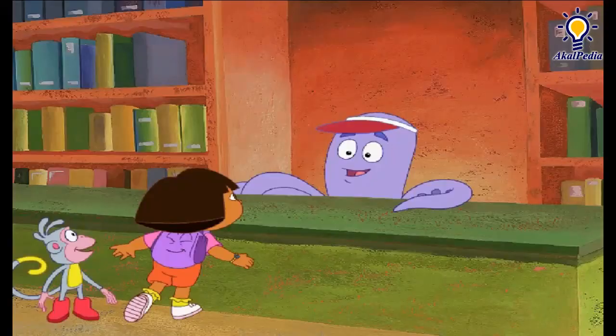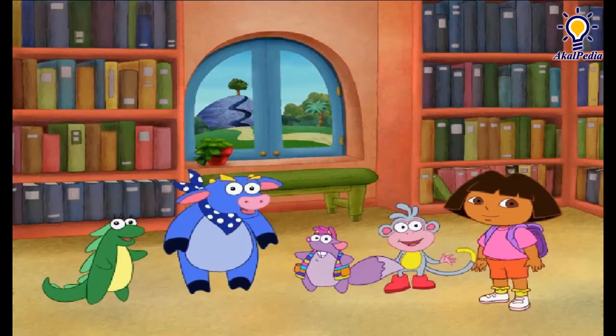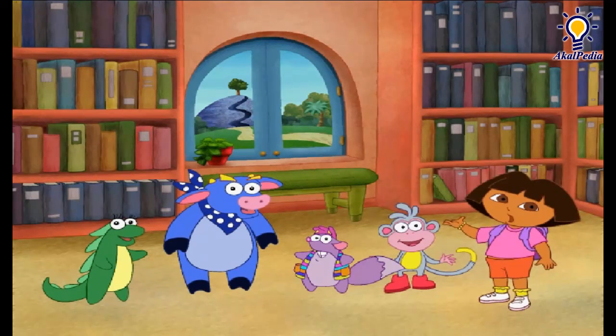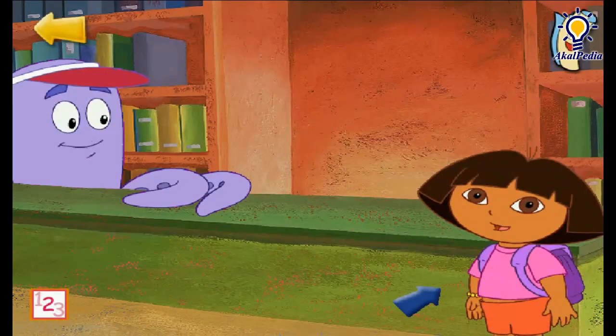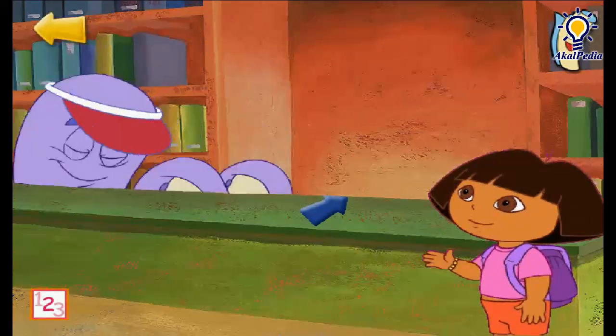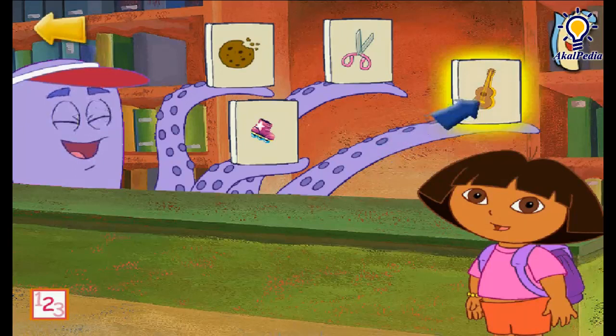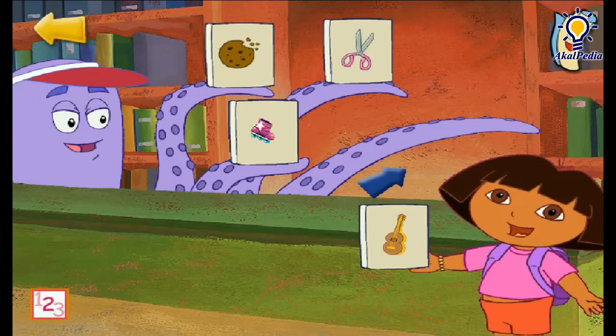Thanks, Dora! Would you and your friends like to pick out a book to read? That would be great! I love picking books! Each of you will get a turn to pick out a book. Will you help our friends pick los libros? Great! Muchas gracias! Our friends will be so happy! What kind of book would you like to read? I'd like a book about musical instruments! Click on the book that Dora wants to read about! This is just the book I wanted!